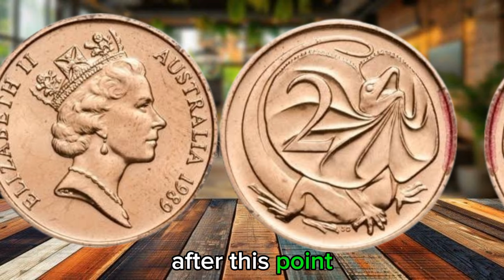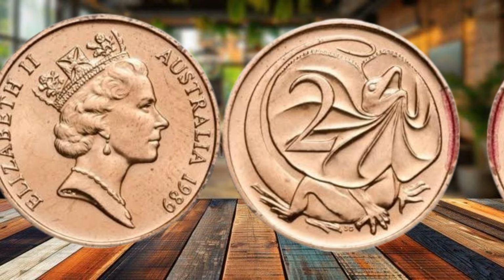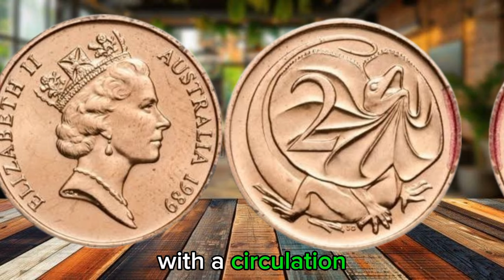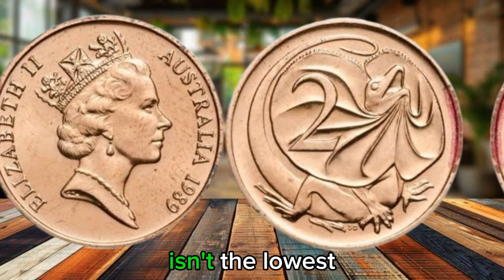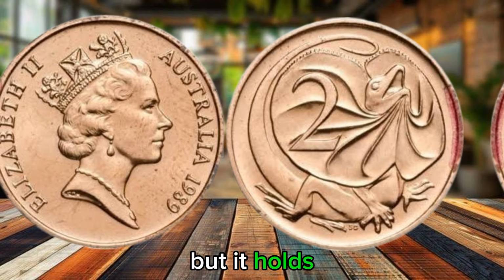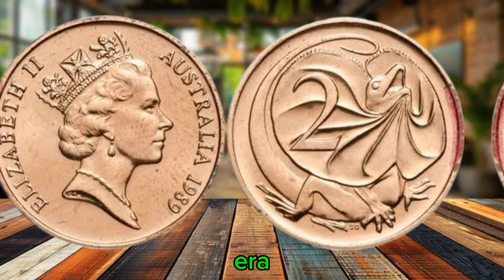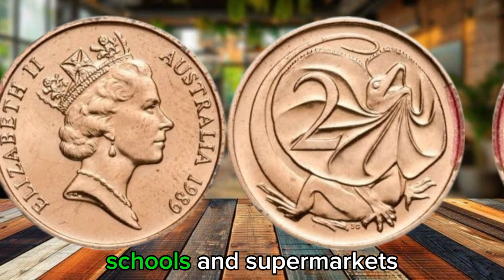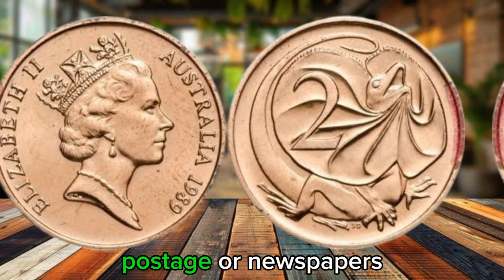After this point, the denomination would only appear in special mint sets, and eventually, it would be completely withdrawn from the Australian monetary system. With a circulation mintage of just 31.6 million, the 1989 issue isn't the lowest in the series, but it holds extraordinary collector value for one reason: it represents the end of an era. It's the last frilled neck lizard to roam freely through shops, schools, and supermarkets. The final copper coin of its kind to be handed over for lollies, postage, or newspapers.